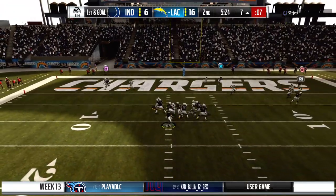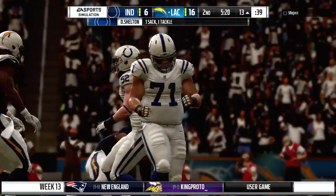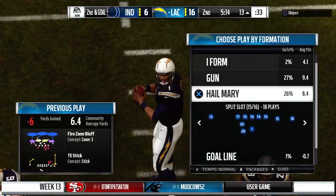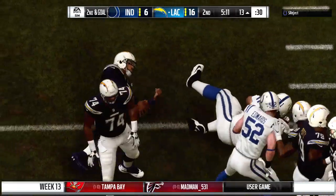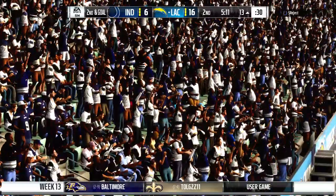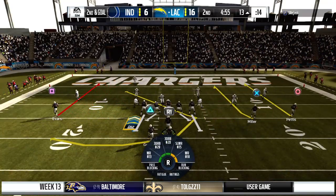Now Newton. And he'll be brought down by the Colts. Danny Shelton busting through to get him for a loss of 6. Well, there's still time to rectify this situation because the silver lining, they took a sack on 1st and goal. But that close to the goal line, that still definitely hurts. So 1st down went in the wrong direction. They're at the 13-yard line. Here's 2nd and goal.